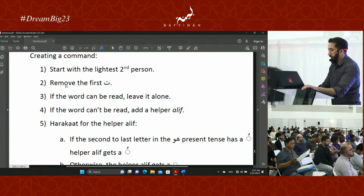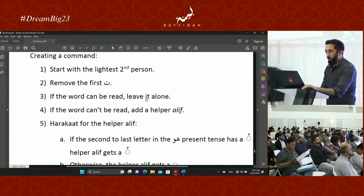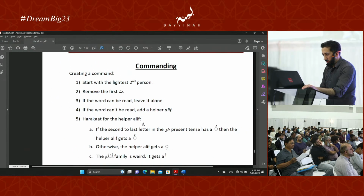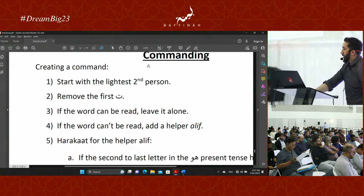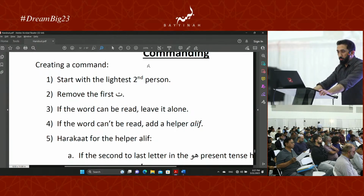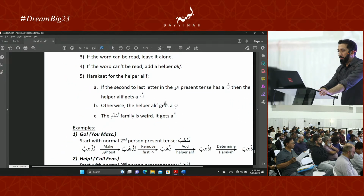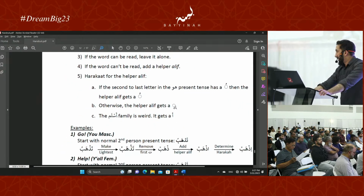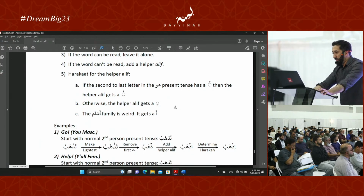This one's taking a different direction. It's saying remove the ta first. If the word can be read, leave it alone. Lightest, then remove the ta. Only add the alif if you can't say the word. And the harakat for the helper alif, that's just how do you know the alif gets a sound? That's not really that important for you because the sounds are all put in the Quran anyway for you. So right now that's not really that important, okay?